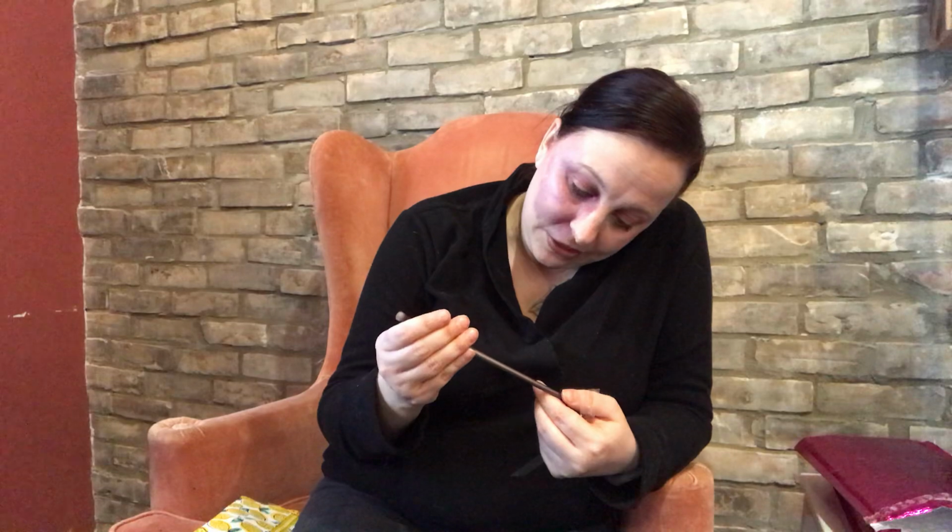So one of the items I was promised to get is the Visanti, I believe it's the contour eyeshadow. I am thrilled about this. I have the concealer from Visante.